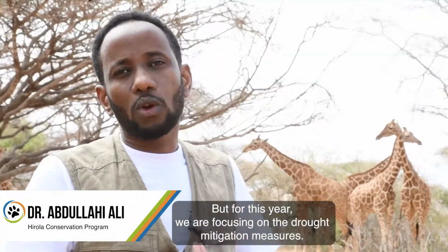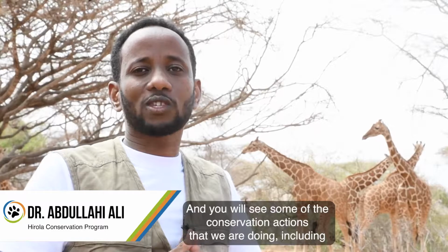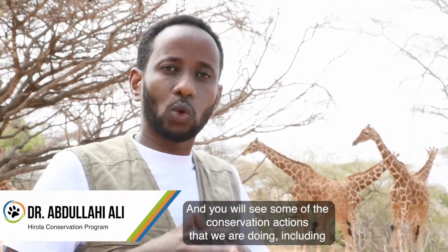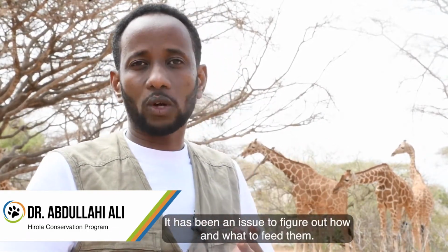But for this year, we are focusing on the drought mitigation measures, and you will see some of the conservation actions that we are doing, including feeding of giraffes that you have seen, wild giraffes. It has been an issue to figure out how and what to feed them.